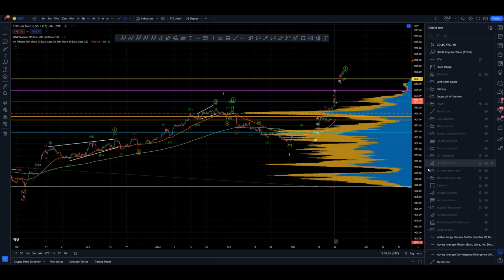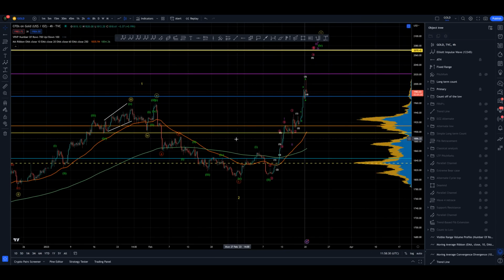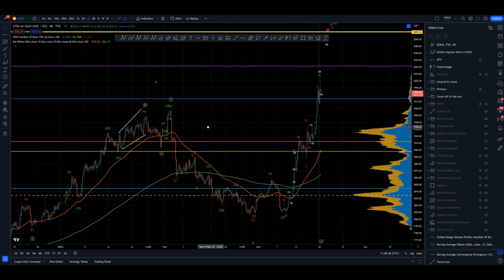So the way I've got this breaking down at the moment in the short term, and it is really a bit tricky, that ABC is a little suspect, but it doesn't overlap. I can't get it to work as a diagonal. I think it's just a funky looking impulse. It does subdivide like 1, 2, 3, 4, 5 here in the 3, ABC into the 4, and then we can just about squeeze out 5 in here, but it's not pretty.